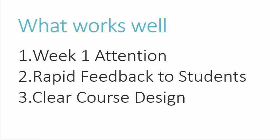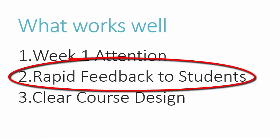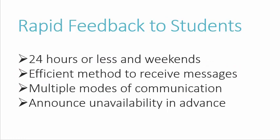The second strategy we're going to look at is rapid feedback to students. Highly successful online instructors wrote to me to say that rapid feedback to students is crucial.